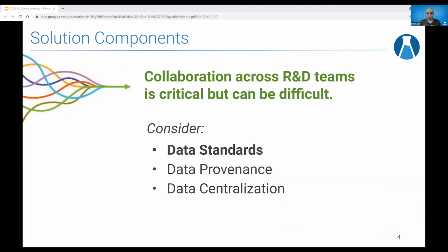So in my time at LabKey, I've spent nearly every single day talking to various research organizations, sometimes in biopharma R&D, sometimes in clinical research, or kind of all across the board. And there's been a lot to take in. And while this list is admittedly not exhaustive, I wanna share 3 considerations when it comes to collaboration efficiency. So I'm gonna talk about data standards, data provenance, and data centralization.